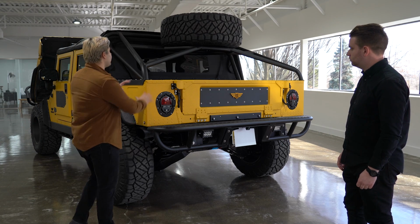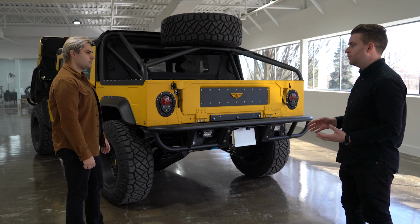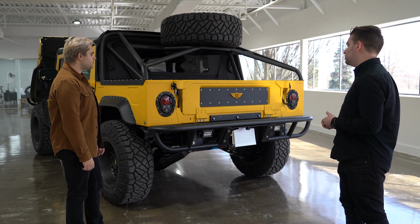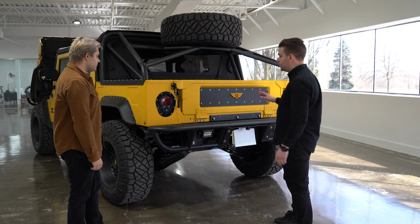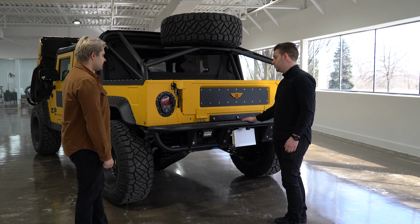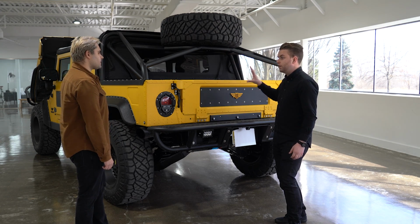So, what's going on back here? Obviously, the exterior of the M1 is going to be very similar to what we offered in the launch edition. This is the business end of the truck, and you've got a heavy duty bumper, very heavy duty. You have our Mil-Spec branding and door inserts that you carry around the truck.